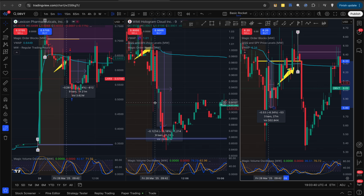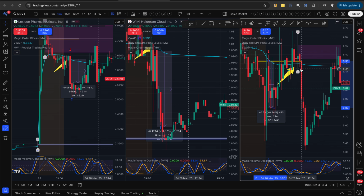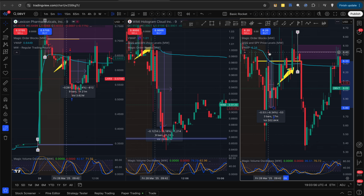Here, I think the drop was, let's see, this one was a little bit different than most of the other ones. Where did I get in? Yeah, I got in short around here. So here I was just waiting for it to get back up to VWAP, and then you see the drop start to happen right about in here. And then on this one, I got in right about here where the drop in the Magic Volume Oscillator was about to begin.